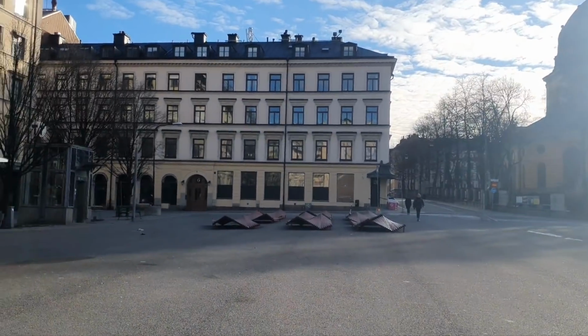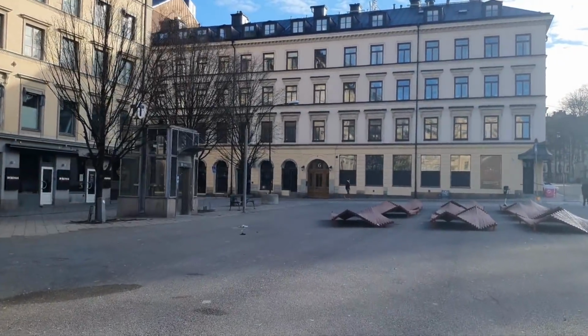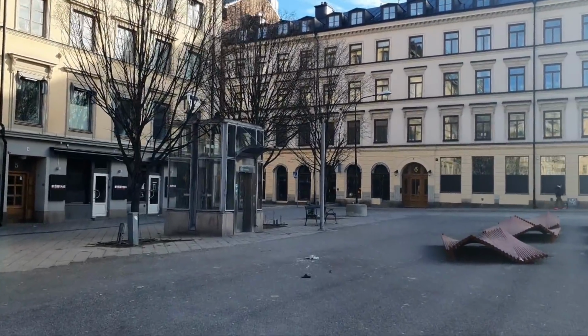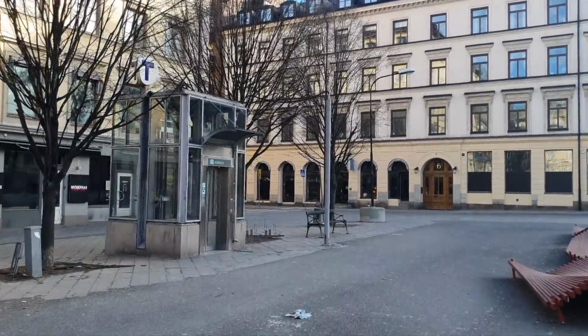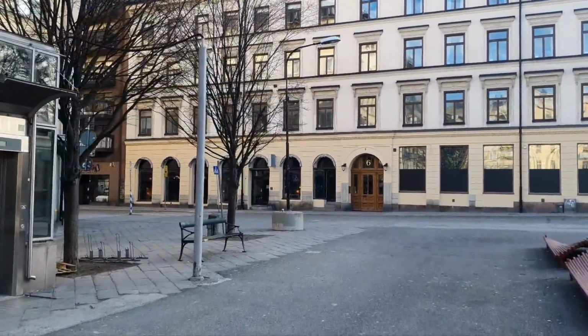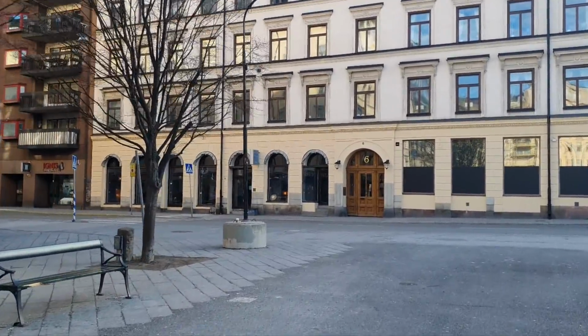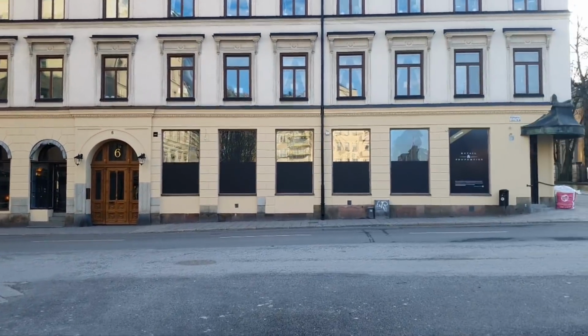So someone was asking last week how many people are living in Östermalm. So I looked it up. There's like 71,000 people living in Östermalm, which interestingly makes it one of the most, if not the most densely populated area in the whole of Stockholm, because it's only 2.5 square kilometers big, and 71,000 people, so that's a lot. All right, let's have a look at the church.